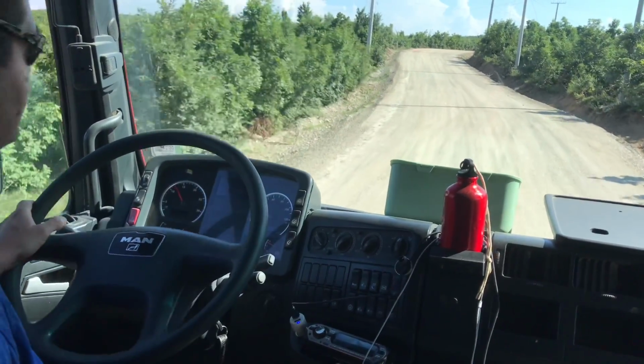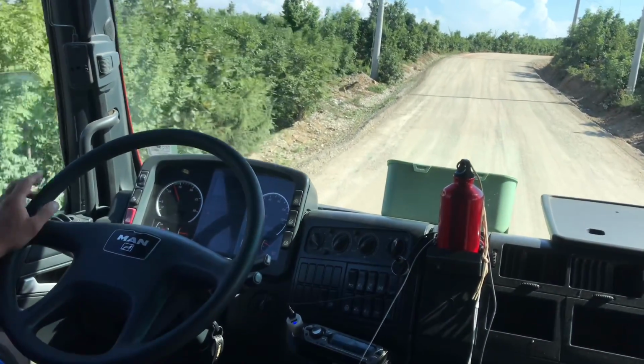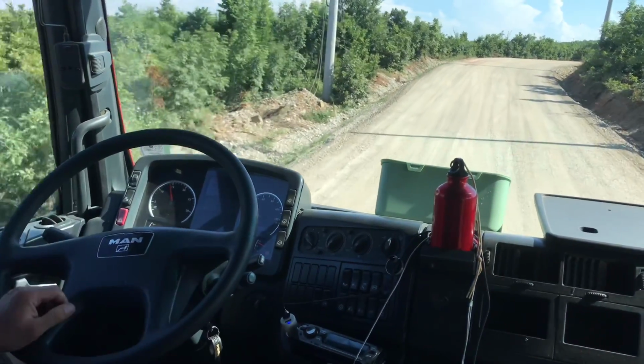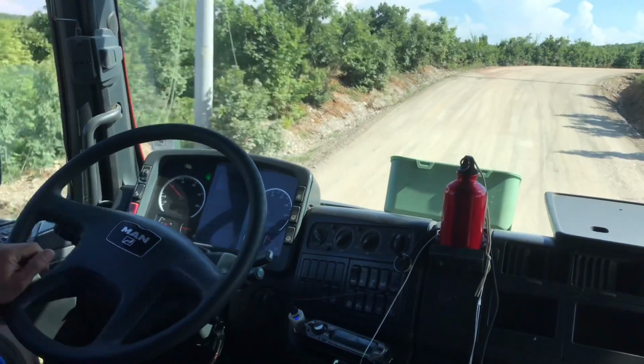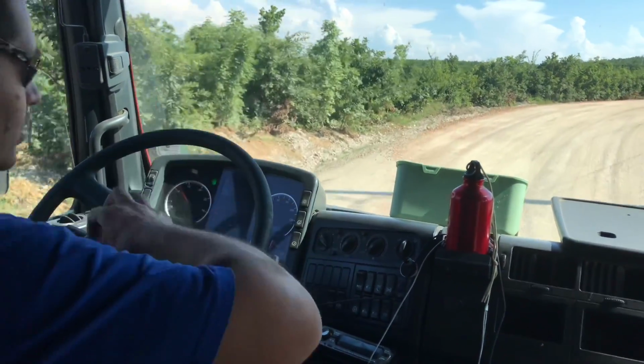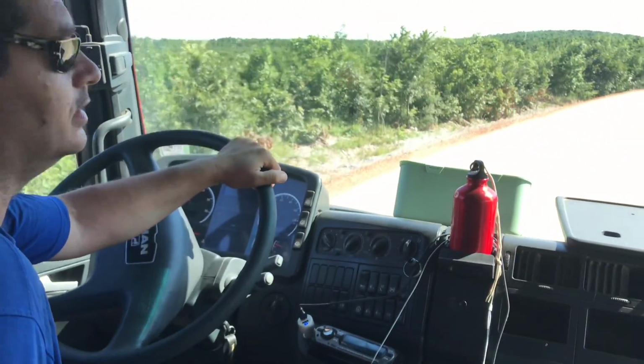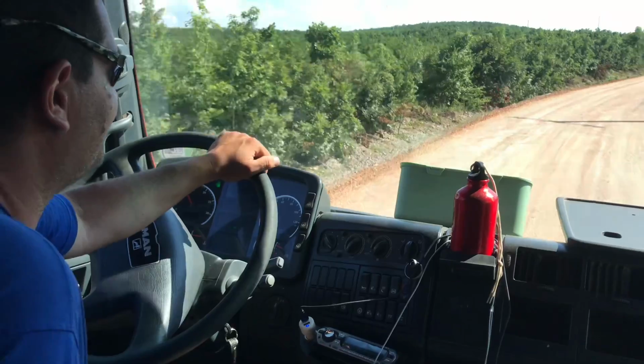This is the procedure, guys. So you can see now how much we have come into the reverse. I'm going to tell you the place where I have made the turn. And you are going to see.